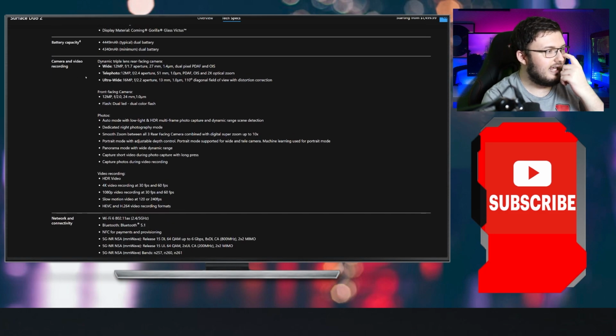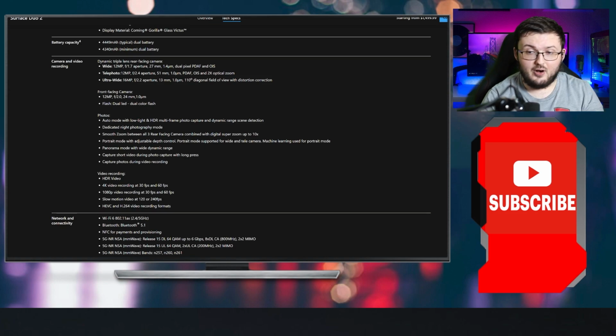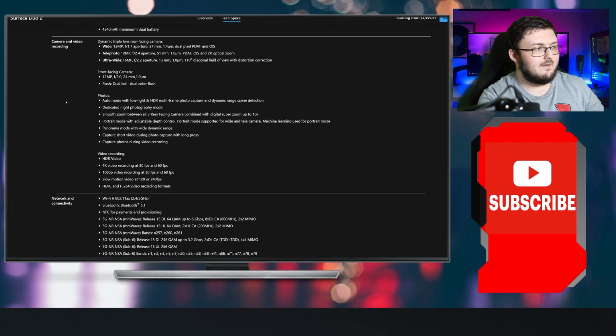Interesting. Camera specs. Like I said before, the wide angle is a 12 megapixel camera, and my bad, actually the ultra wide is the 16, I apologize for that. The wide is a 12 megapixel camera with f1.7. The telephoto is a 12 megapixel camera with f2.4, and an ultra wide 16 megapixel camera f2.2. The front facing camera is a 12 megapixel camera.